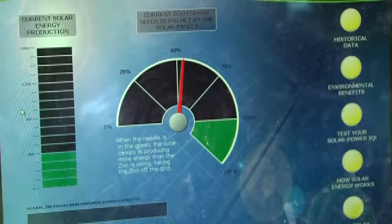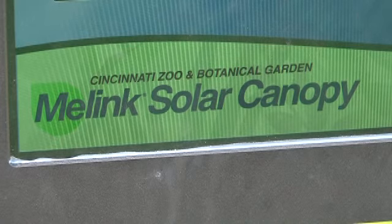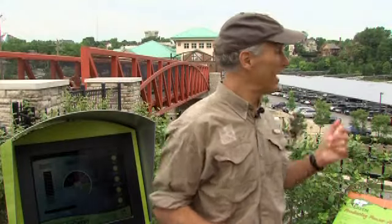And education. We have this very tricky kiosk that is amazing. It's up to date. It shows how much energy is being created right now, how much has been created historically, and it's an absolutely great teaching tool. The neat part about that is, of course, our visitors come every day and park under this array. So 1.3 million visitors get to learn a little bit about sustainability. And they get to see the vision of the Cincinnati Zoo and Botanical Garden, as well as Steve Melink and the Melink Corporation.